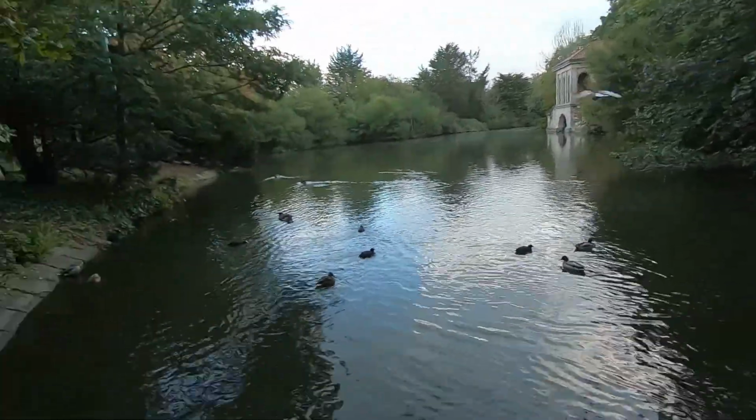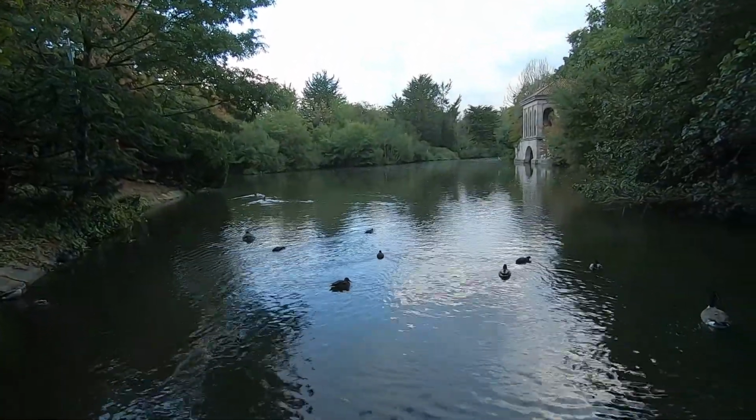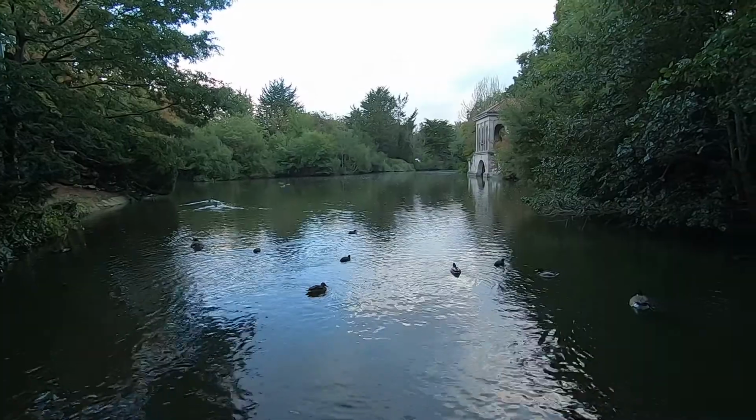I do like Sefton Park in Liverpool across, or we like the East Park in Hull. That was a nice park as well. We visited Hyde Park in London. That was a nice park. But this is like, yeah, it's nice. Calm, tranquil. Very nice, guys.